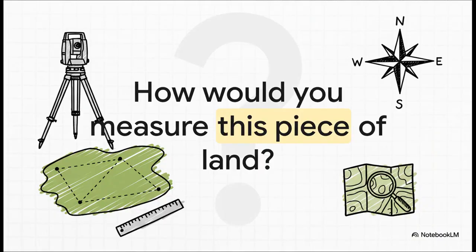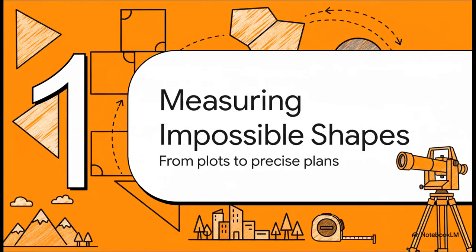Okay, let's just jump right in with a puzzle. Take a look at this piece of land. It's not a nice, neat square or a perfect circle, is it? Nope, its boundaries are all irregular, they're curved, they're complex. So how in the world would you even begin to figure out its exact area? And right there, that's the fundamental challenge that surveyors face every single day. The real world just doesn't come in simple geometric packages.